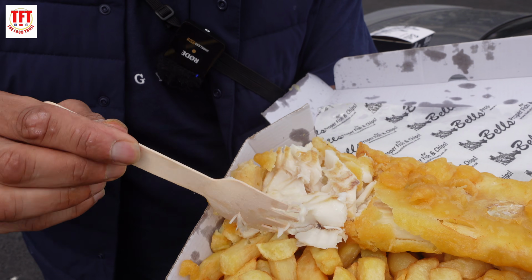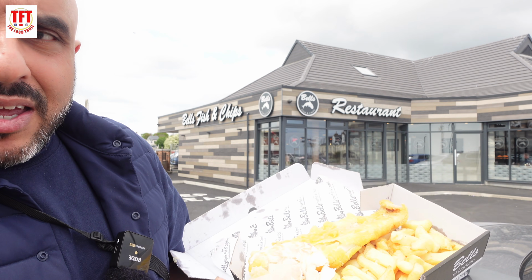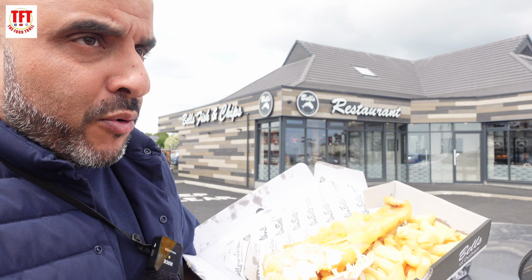Not as big flaky pieces as what I would have hoped for, because when people mention Bells, you automatically presume fantastic fish and chips. So when I'm looking at it for the first time, the pieces of cod are not as flaky and are not as big as what I would have expected. Let's go ahead and see what it tastes like.